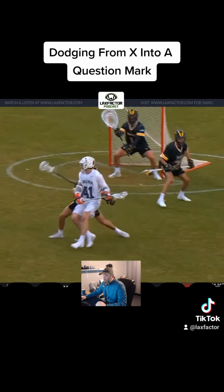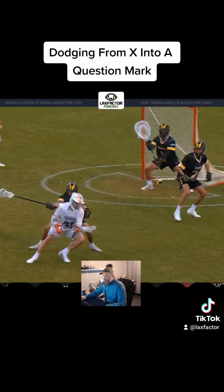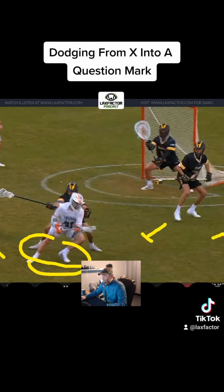So this is just a textbook example. Get yourself to a good spot on the field. If you don't have the high side or somebody open over here, all you got to do is turn it around and then see if you've got the question mark available. And if the question mark isn't available, you can always bail on it. Maybe this defender came up and tried to help, and then you could feed down here.